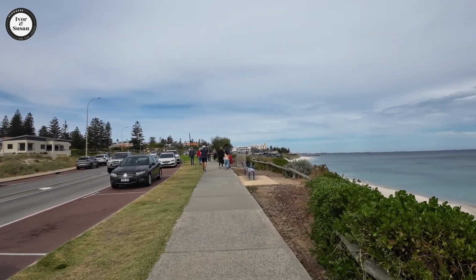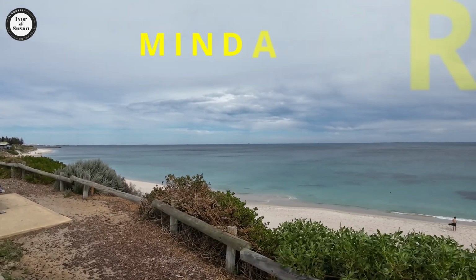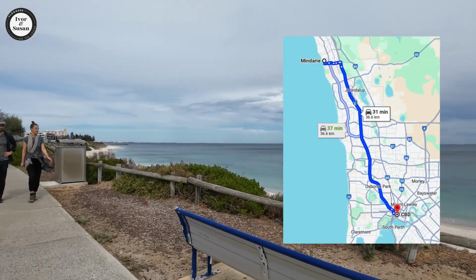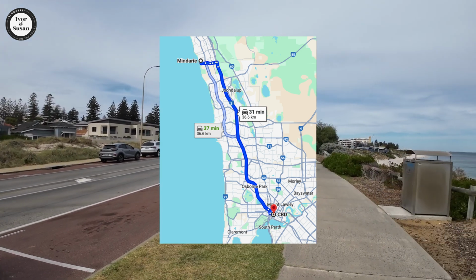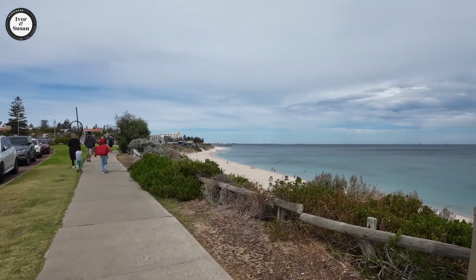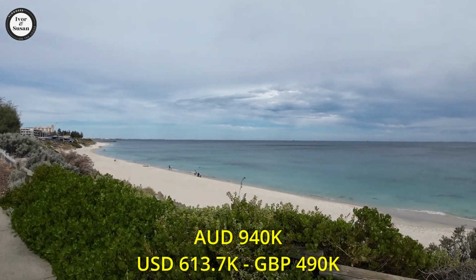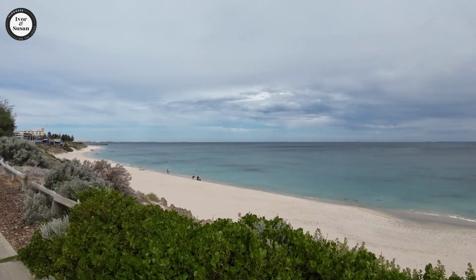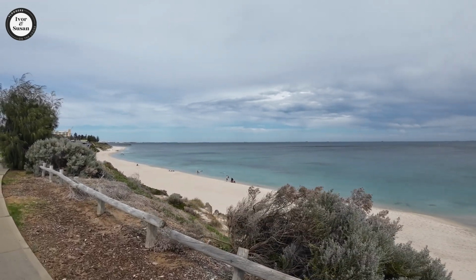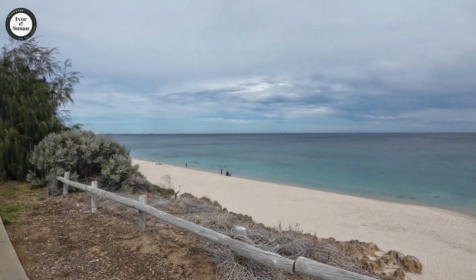The next one, and this one surprised me a bit, this one's quite up there also, Mindarie. Mindarie is 36 kilometres north of the Perth CBD, and the median house price out there is 940,000 Australian dollars. That surprised me, that price. And the amount of people living out there in Mindarie is 7,520. Takes an average of 12 days to sell a house out there.